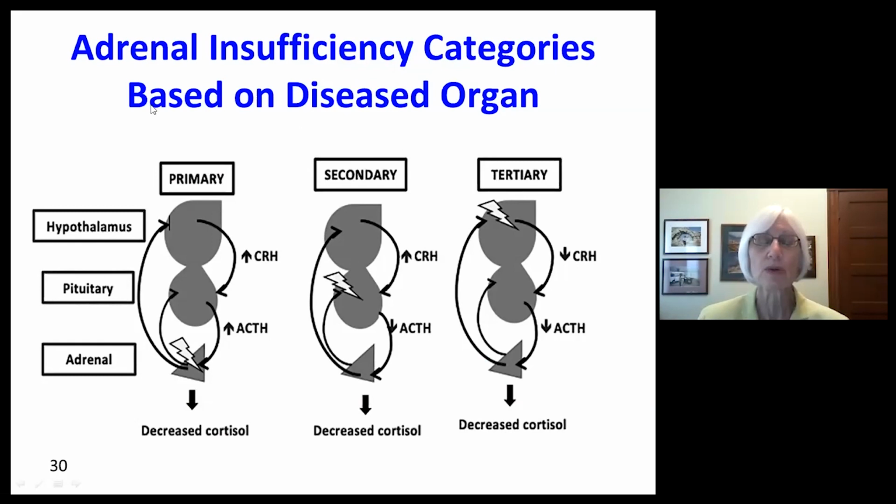So here are the 3 categories of adrenal insufficiency based on the diseased organ. Primary adrenal insufficiency is when the adrenal itself is diseased, infiltrated, or destroyed, such as Addison's disease, tumors, tuberculosis, malignancy, etc. In that case, both CRH and ACTH are high, but the adrenal cannot respond. In secondary adrenal insufficiency, the pituitary is the source of the destruction or the suppression. CRH is high, though we don't typically measure this. ACTH cannot respond, so that's low, and hence cortisol is very low.